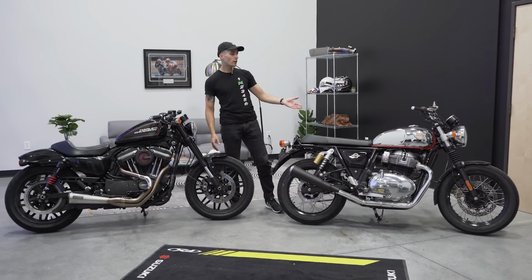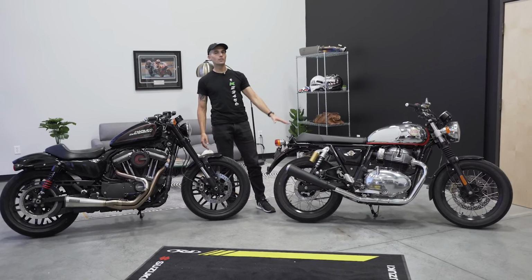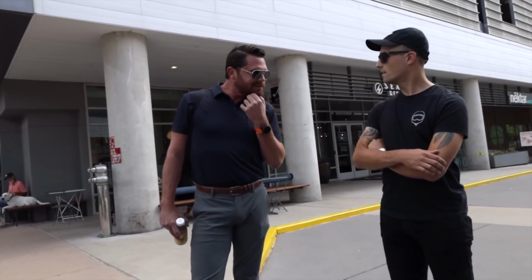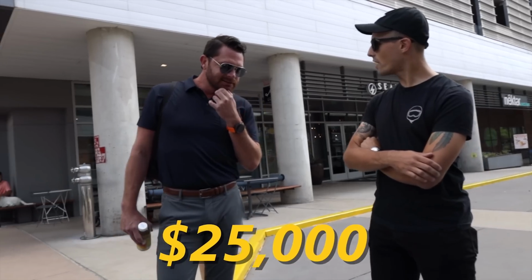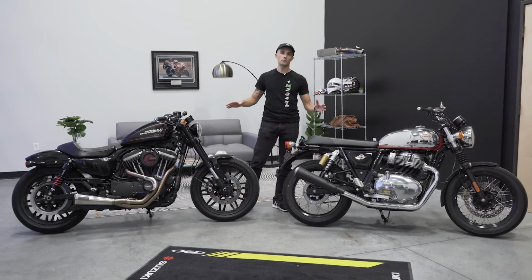And this motorcycle over here, we actually went out with a Continental GT, which is kind of the sister to this Interceptor 650, and we put it out in the people's domain out there in the city of Austin, Texas. And one guy thought that it cost $25,000, so lots of curb appeal for both of these machines.